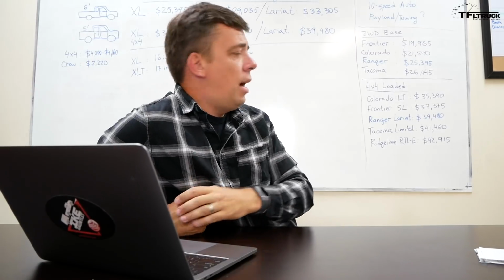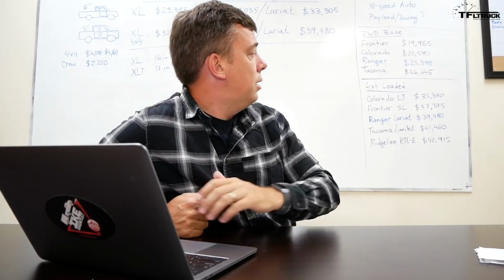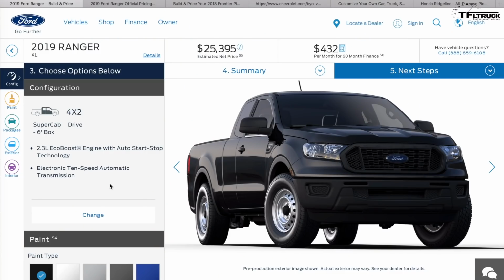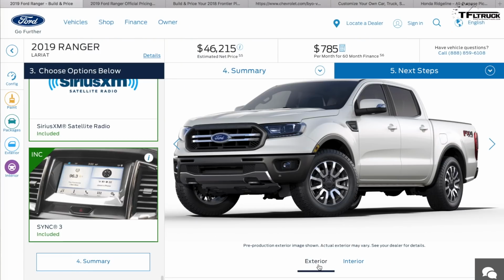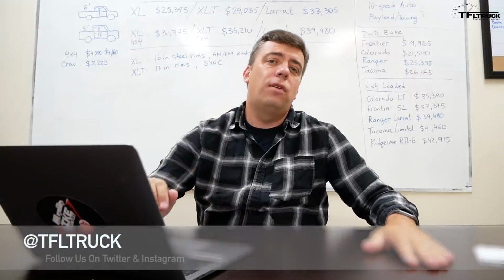And of course, the Ridgeline I also added to this list because the all-wheel drive crew cab Ridgeline starts at $42,915. So that's also in this. And Ford did not announce any Ford Ranger Raptor pricing, so I'm not listing any, like Chevy ZR2 or Tacoma TRD Pro pricing. So there you have it. The Ranger goes from about 25 grand all the way to $46,215 with every option.